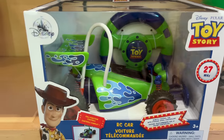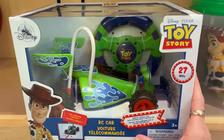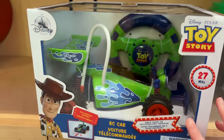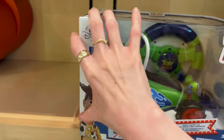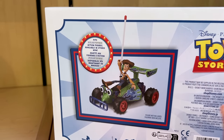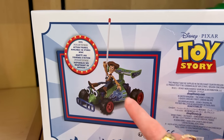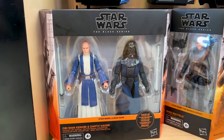Look how cool. They have the car from Toy Story, the RC car, and it is remote control. Look at that. I'm guessing the remote control is the wheel back there, right? And it's $30. And interesting, it fits the Pixar Toy Box action figures on there. They've got Star Wars Black Series action figures.